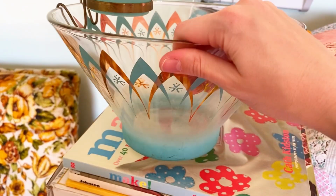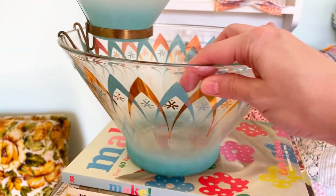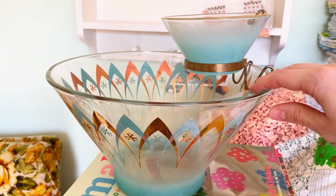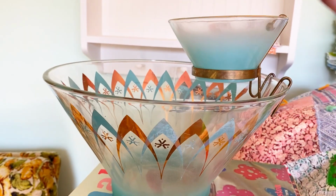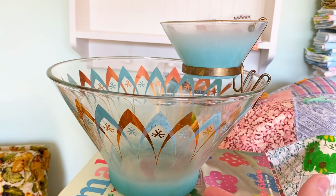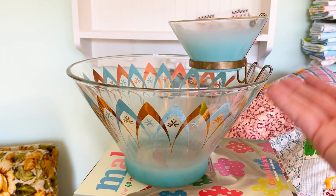And then I got this chip bowl. It does have damage, as you can see. And I got this at a flea market for $5. It was on a $5 table. And I thought, this is the most beautiful bowl ever. It'll look great. And so I paired these two together. Now they are happily together. Instead of being half broken, now this piece has a brand new life.